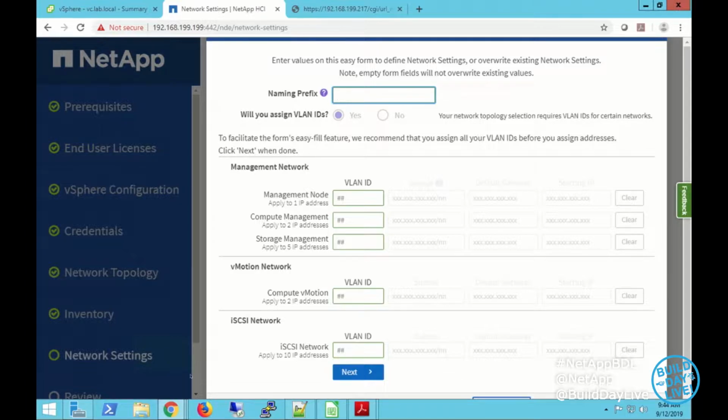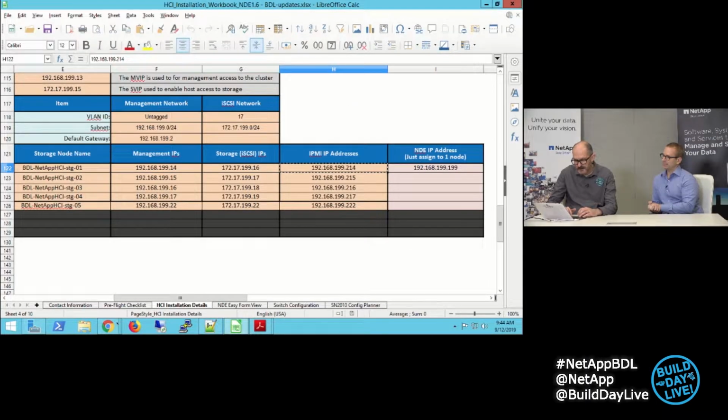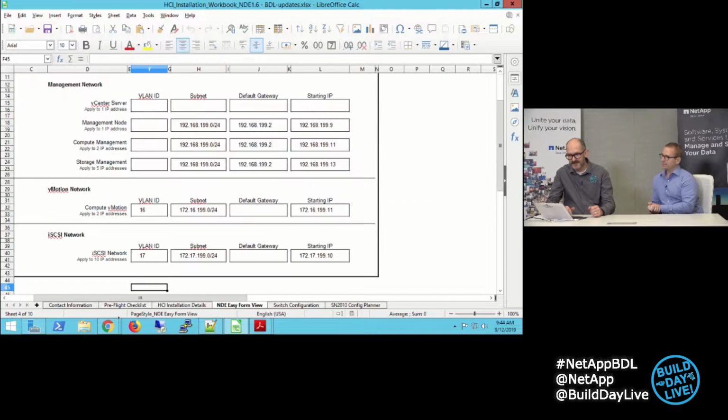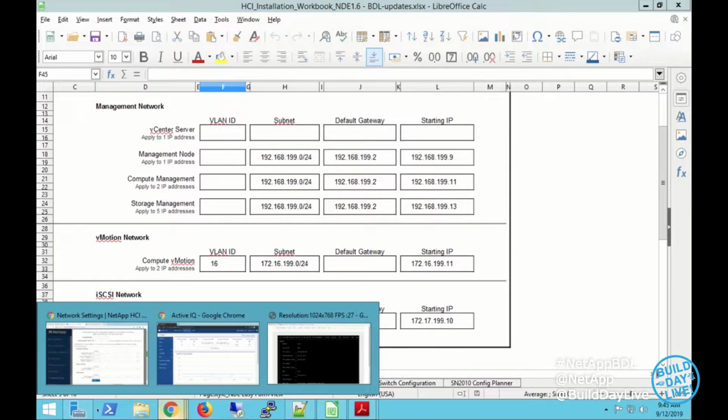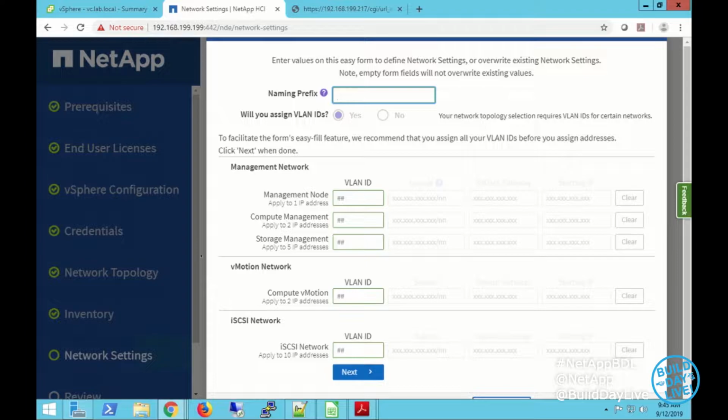So if I go back into that spreadsheet, there is the easy form view. So here's the answers to the questions in the short version of the wizard. That is correct. Now, one difference with this is it shows vCenter as we're doing a join. We won't see that in the actual. We're not configuring a new vCenter, so we don't need the settings for that new vCenter. So let's pop back into the easy form.